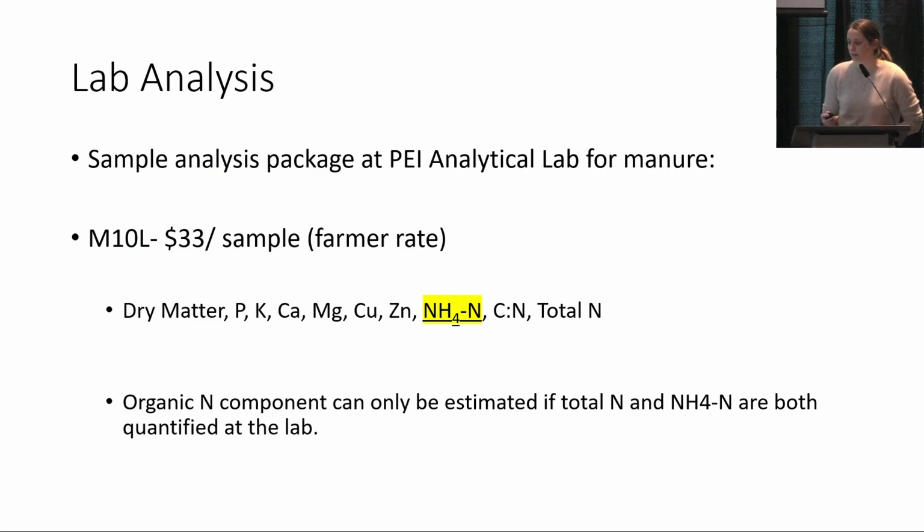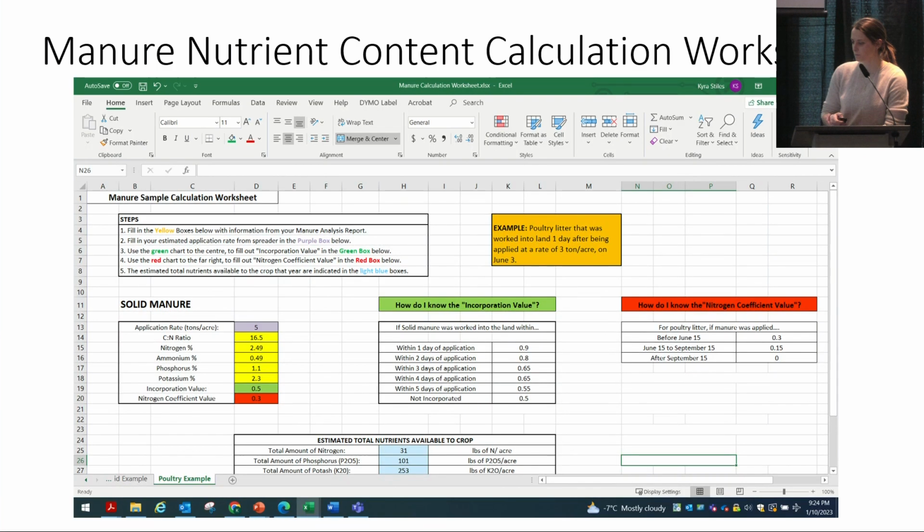If you go to the analytical lab, the package that you want is M10L. There are a few different packages you can get for manure analysis. The M10L has the ammonium-specific test to it. And you want to have that just to be better at analyzing your total nitrogen content for that year based on how much organic nitrogen and inorganic nitrogen is in your sample.